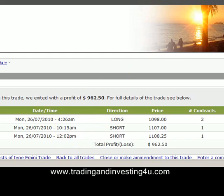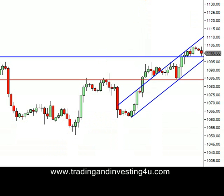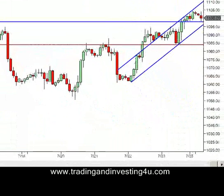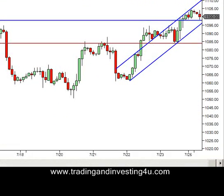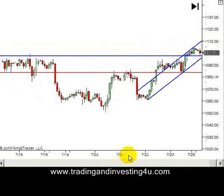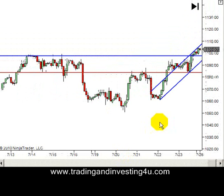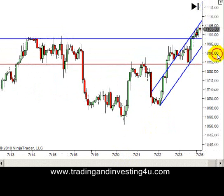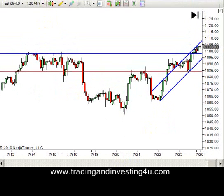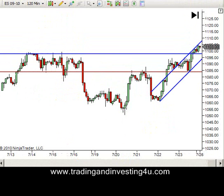This is what the charts look like. Let me squeeze this chart up. Once again, I'm teaching you some basic things, but important things that need to be understood to really get a good understanding of what the market's doing. This is a 120-minute chart on the ES, a bigger time frame, and we can clearly see resistance here, and so on and so forth.